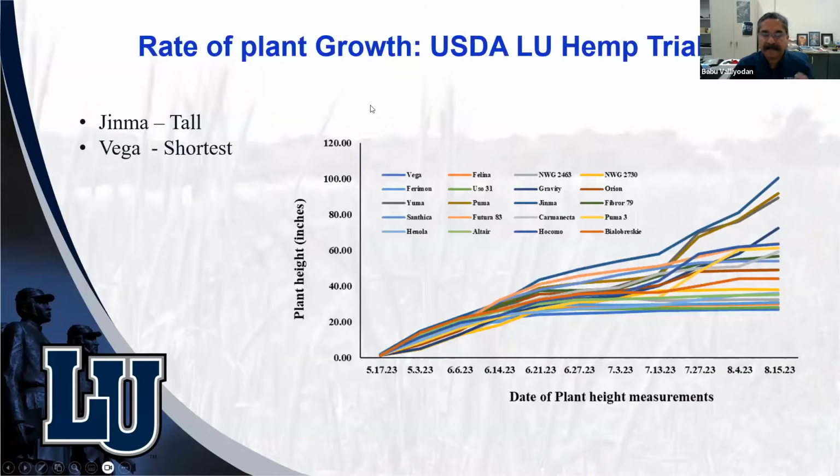So I'll give you some of the results. This is plant growth, I mean, plant height. When we put all the varieties together, you can see on the x-axis the date of the measurements. This color code gives different varieties. You can see the variety Jinma is kind of the tallest one, and one of the grain varieties, Vega, is kind of the shortest one.